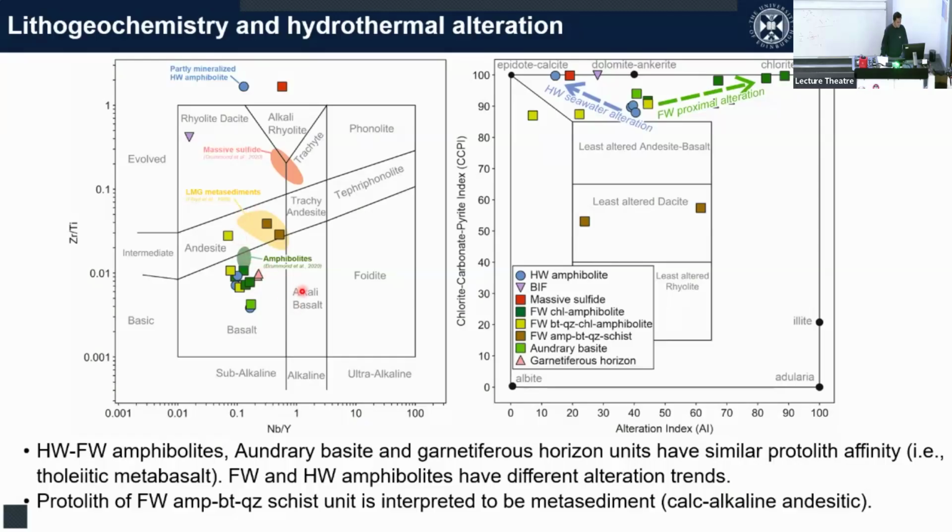And then this is the massive sulphide and partly mineralized hanging wall amphibolite. Because it's heavily mineralized, that's why it's randomly plotted here, basically. And we also plotted the data in the alteration box plot. This kind of diagram is usually used for alteration factors in a VMS deposit.